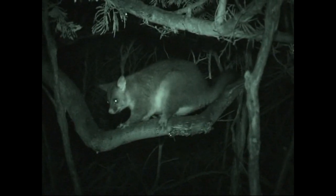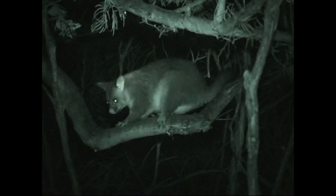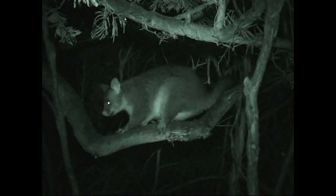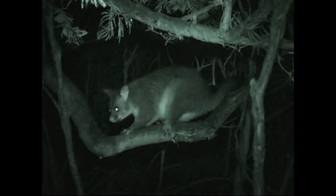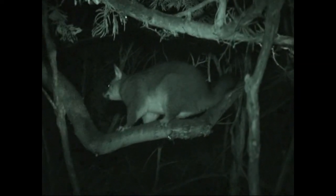Well, they're probably the most common possum. They're found right in the middle of cities. They're very adaptable. They live in people's roofs. So they used to live in, of course, hollow trees. Trees went, so they moved into people's houses.